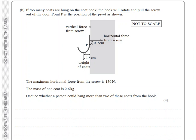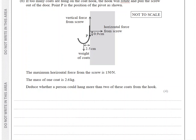The maximum horizontal force from the screw is 150. Screw gives 150. The mass of one coat is 2.6 kg. Deduce whether a person could hang more than 2 of these coats from the hook. So what do I do, everybody, with this question? So let's consider the weight of maximum number of coats, F, and apply the principle of moment to calculate F.